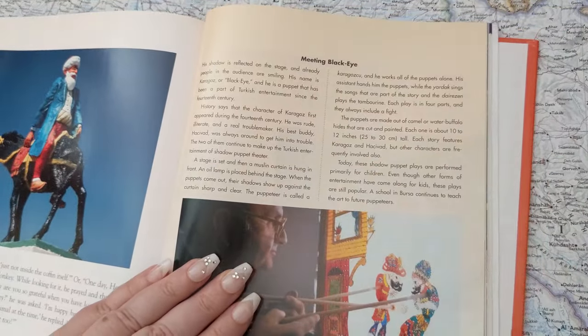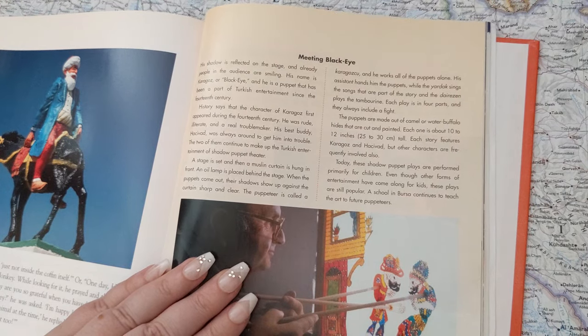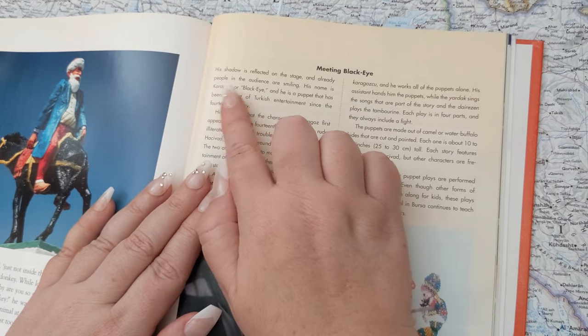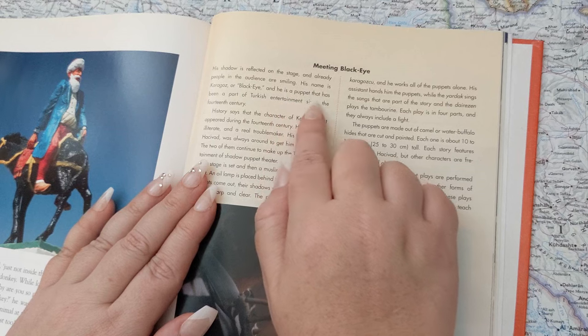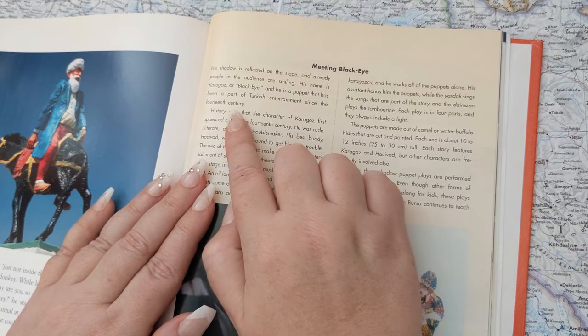This is Meeting Black Eye, and I'm probably going to mispronounce the things in this too, but feel free to correct me like I said. His shadow is reflected on the stage, and already people in the audience are smiling. His name is Karagoz, or Black Eye, and he is a puppet that has been a part of Turkish entertainment since the 14th century.